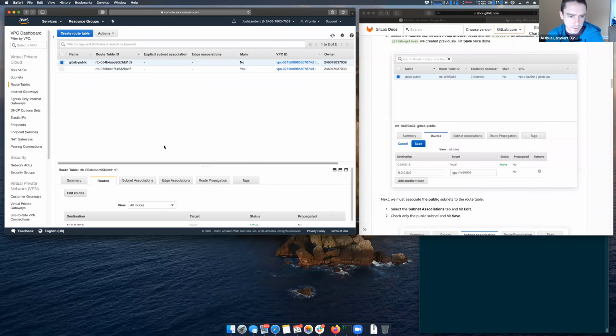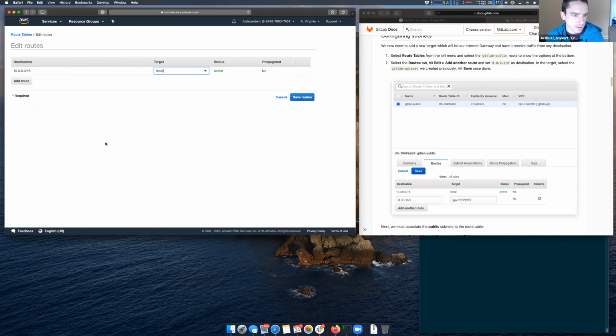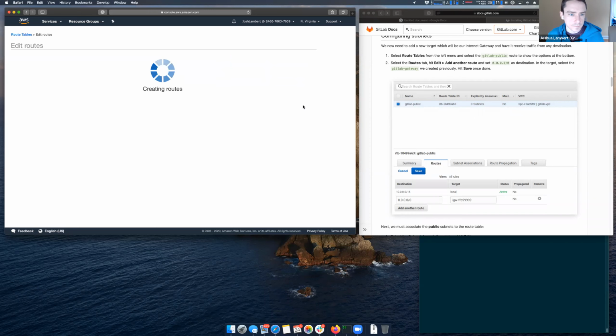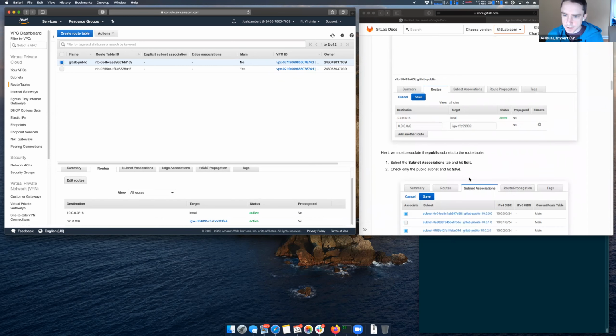Weird. We'll leave it there for now, I guess. All right. Okay, we have route tables. We selected GitLab public. We need to hit edit, add a route. This is going to be our default route out to the internet gateway. Oh, that's nice. Okay. That looks correct. It's active. Well, maybe they didn't save it yet.